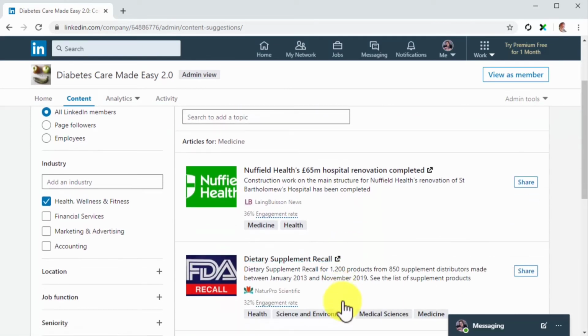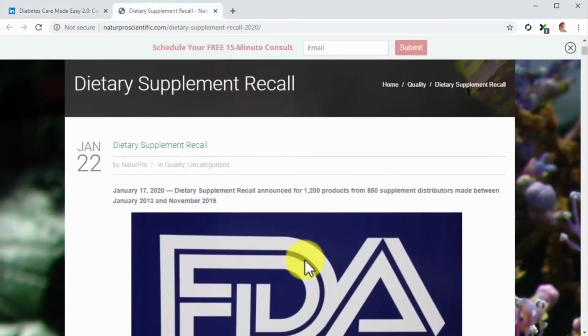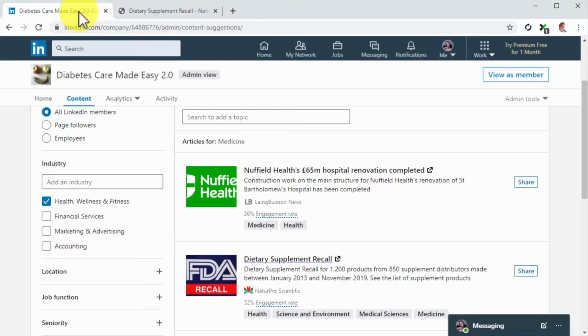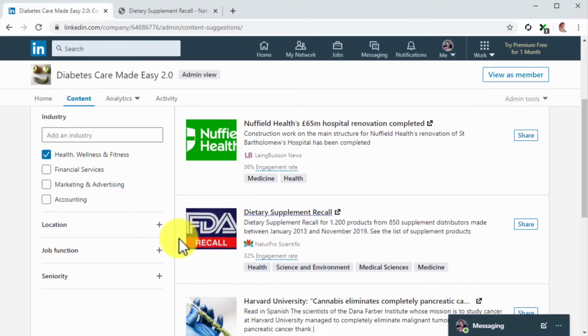Again, what is important for you to take note about is the engagement rate, the related topics, and the keywords in the article card. If you want to repurpose content from an article, you can simply click on the redirect link in the article card to read the content piece. You can also add more filters to your search, in case you want to find content for a very specific segment of your audience. Let's take a look at these filters.